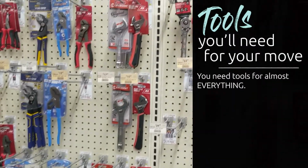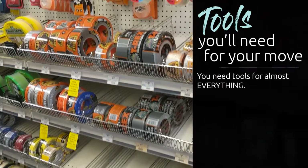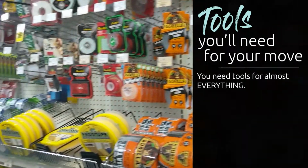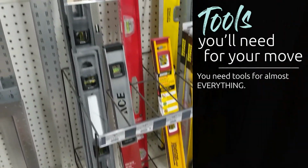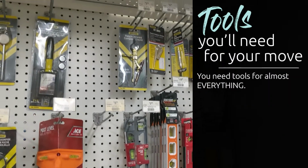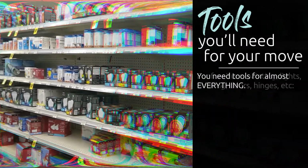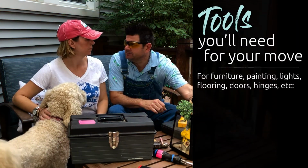Almost everything. So these are minor tools, but they are very significant because you're gonna put up pictures and wall hangings. And you're gonna have to maybe fix some nuanced little door hinges or something like that. So you're gonna need some tools. Putting together furniture too. That's right. Everything. So furniture wise, what are you gonna need?